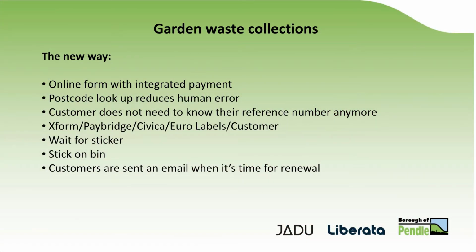The new way is you fill in the online form and the payment is integrated. So we use the Jadu PayBridge module to integrate the payment and send it into Civica in the back end. It seems dead simple and obvious to people now, but we use a postcode lookup, which reduces human error massively because people were typing their addresses in wrong in the old online forms. The customer just needs to know where they live, which I'm pretty sure most of them can manage. They don't need to know their garden waste reference number anymore. That's out of the equation.